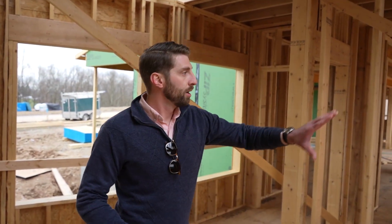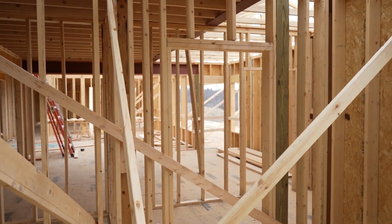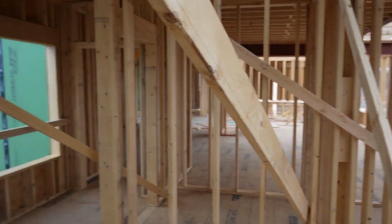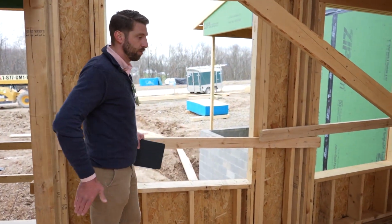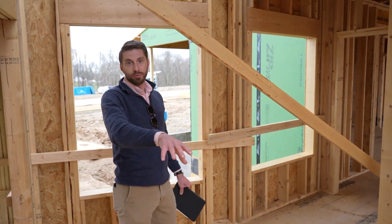You're currently standing in what will be the family's laundry room, mudroom space. Over this way, we have access to our pantry. Just over there, yeah. And then right here, we're gonna have a wall that corresponds with the wall right here. This wall will form a hallway. The mudroom, pantry, and laundry room will be separate.